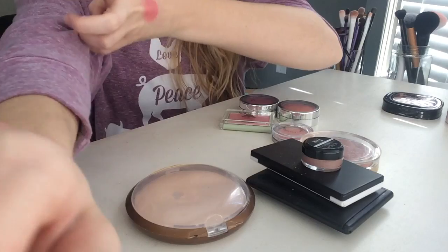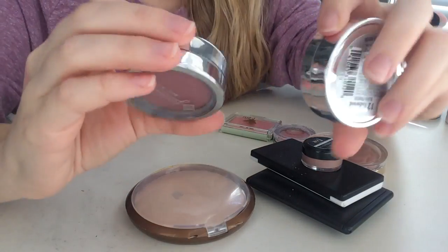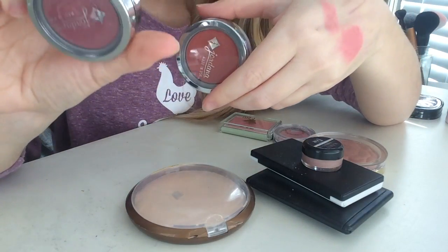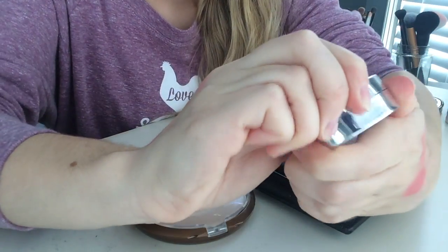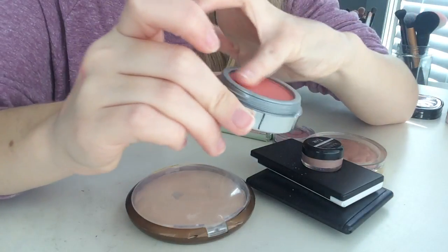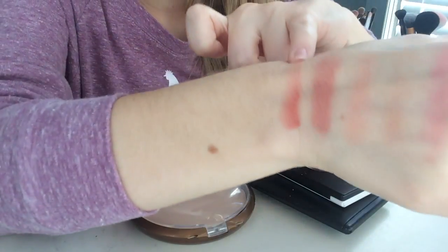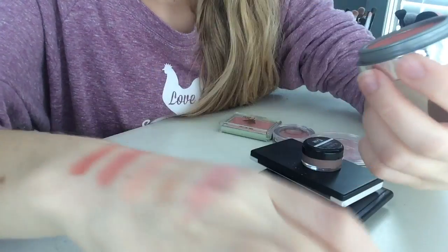Okay, gotta roll my sleeves up because this is getting messy. From Jordana, I have two of their blushes that I have held on to so far. One of them is in the shade Blushing Rose, and the other one is in Redwood. Redwood is actually kind of similar to that Wet n Wild one that I just swatched. Again, this is a dark blush. I don't know what I was thinking when I got this. In fact, that one is even darker than the Wet n Wild one that I just swatched.